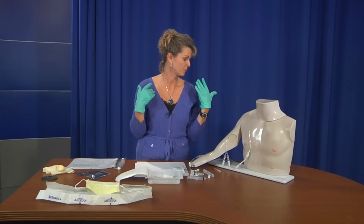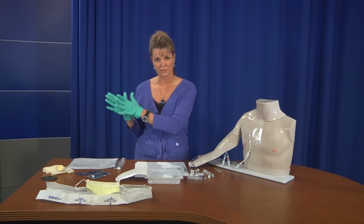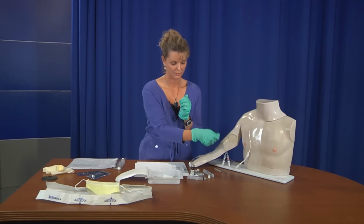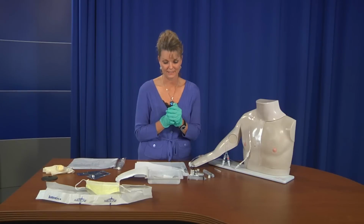Have them turn their head away. Then you take off their dressing. Then you'll apply your sterile gloves after you've washed your hands again, and clean with the ChloraPrep back and forth, friction, let it dry, apply your Opsite. It's as easy as that.